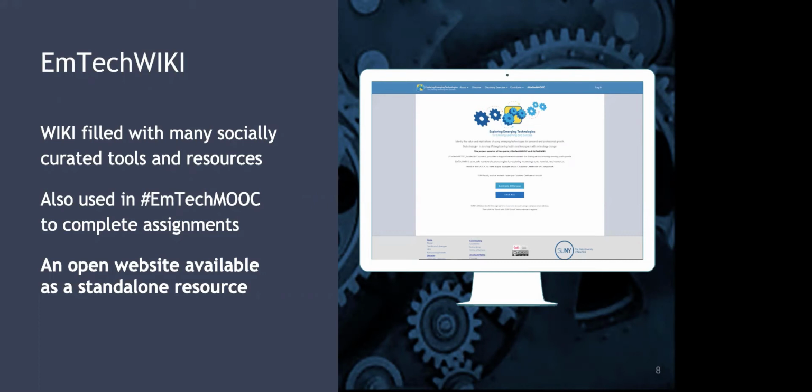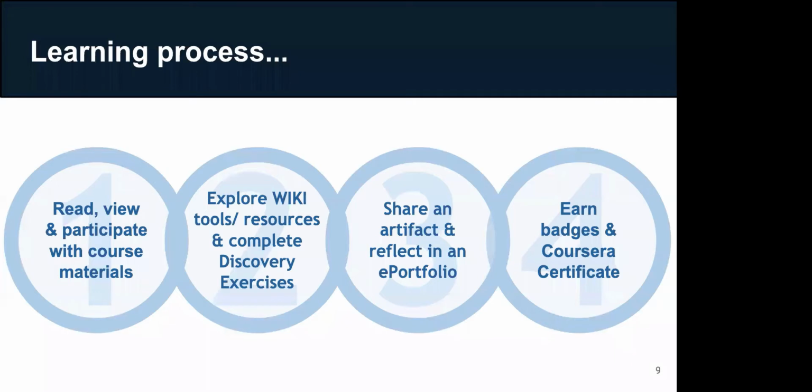The wiki is used to complete those assignments in the discovery exercises inside the MOOC. Another thing about this wiki is that it is an openly available website. So even if you decided that you were not interested to enroll in the MOOC, you can go to this wiki and find the tools that are available to help you meet your needs.